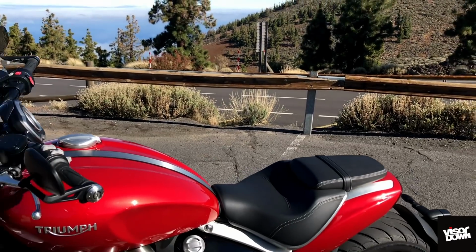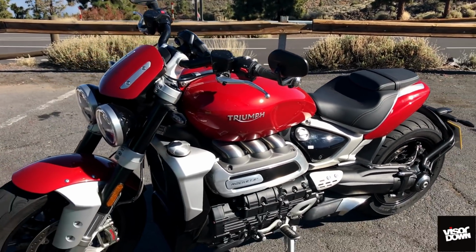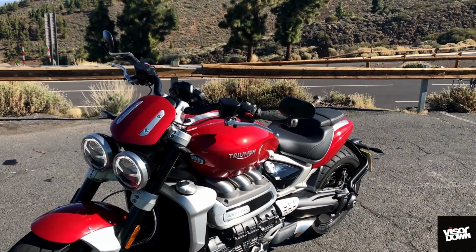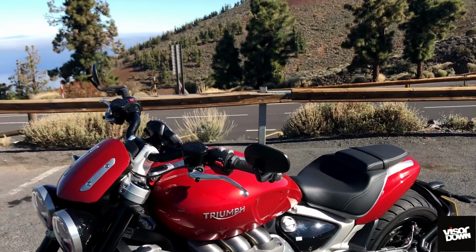So there are 2 versions that we're riding here on the press launch. This is the R version, which is more sort of sports focused, sports orientated, so R for roadster, I guess. The other one that we've also got our hands on is the GT. Spec wise, they're pretty much the same.